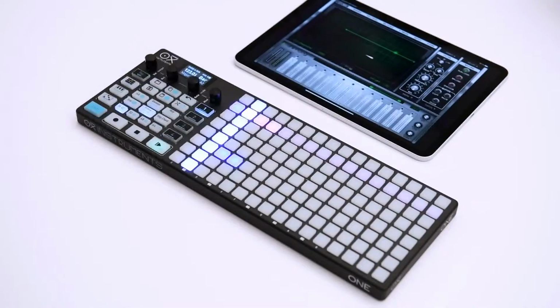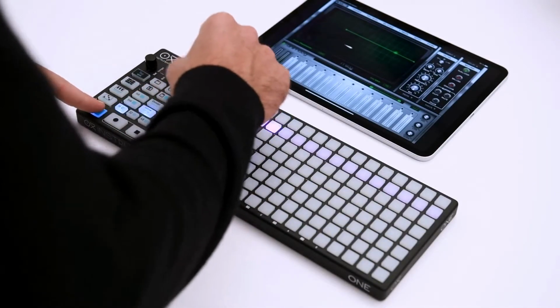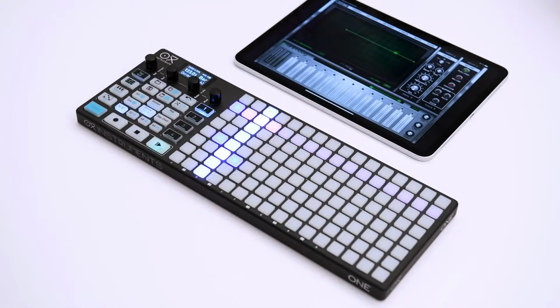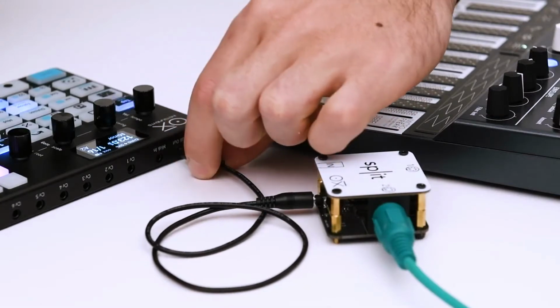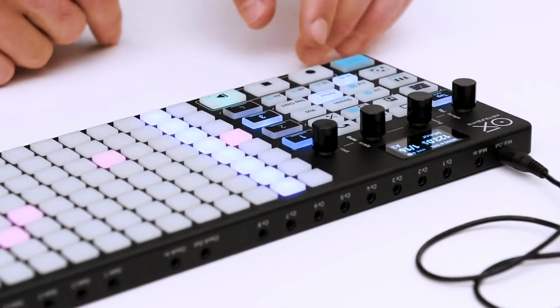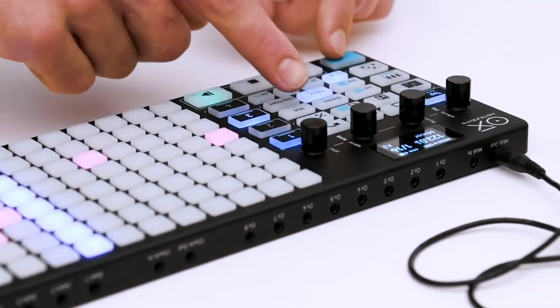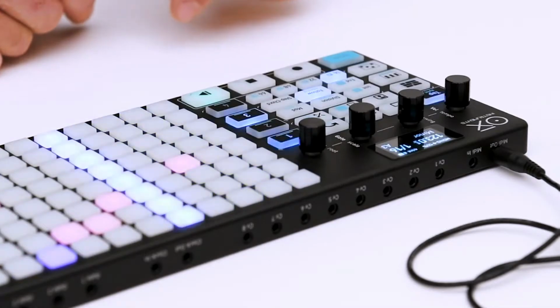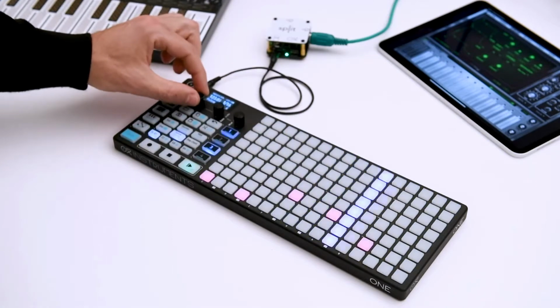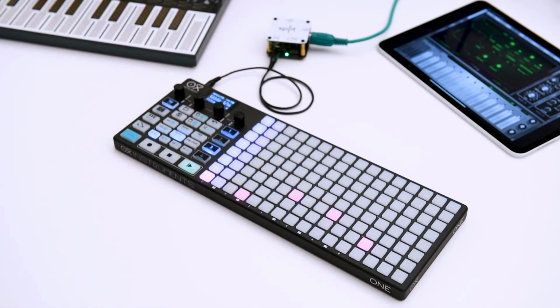Build exciting chord progressions in a matter of seconds with a powerful chord mode. When inspiration lags, the algorithmic randomizer helps ideas to start flowing. Let the melody harmonically flow with your chord progression with the built-in harmonizer. The harmonizer together with the chord mode makes OXI One an amazing tool for composition and real-time performance of many instruments.